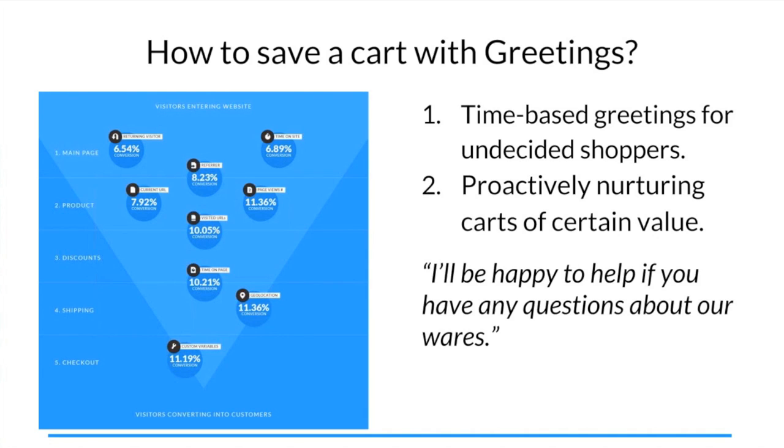Another good way of using greetings to save carts is to see which carts are of particular value to you, and issue your greeting only in those situations where customers have reached a particular cart value. For example, you might decide that customers who have filled their cart with $50 worth of merchandise are of particular value to you. You can set up and issue greetings to those customers after they reach that value, with a message that ensures that customer has everything he needs, and that you are there to help.